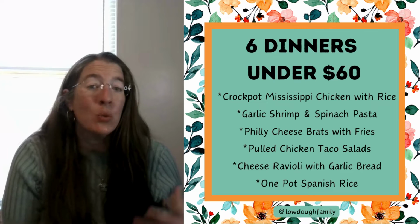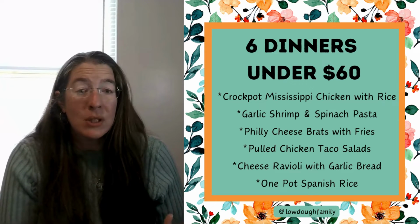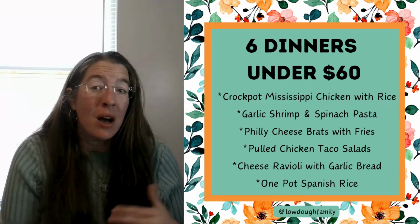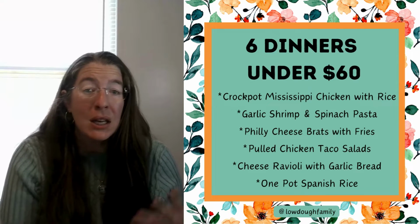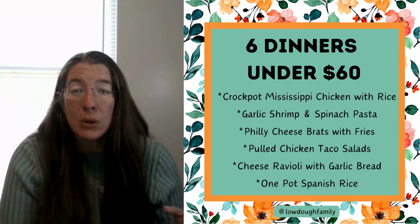We are trying to do all meals that take less than 30 minutes, but we've also got a good variety this week. We're going to use lots of different meats. So let's look at the menu. As you can see, we are going to do some chicken, some shrimp. We're going to do brats. We're going to use up the leftover chicken. We're going to do an actual vegetarian night. And then we're going to have the last one. It's actually up to you what you want to do.